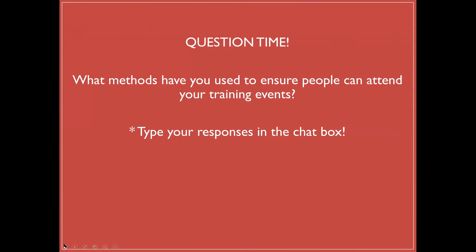And Shana makes a great comment. Your method of ensuring who can attend will differ depending on whom you're targeting. So maybe for a more high level training, you might use email or professional communication, whereas when you're working maybe within the communities, flyers, phone calls, and others can be effective.